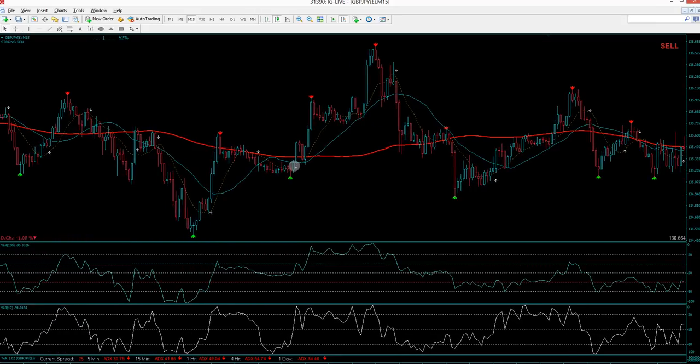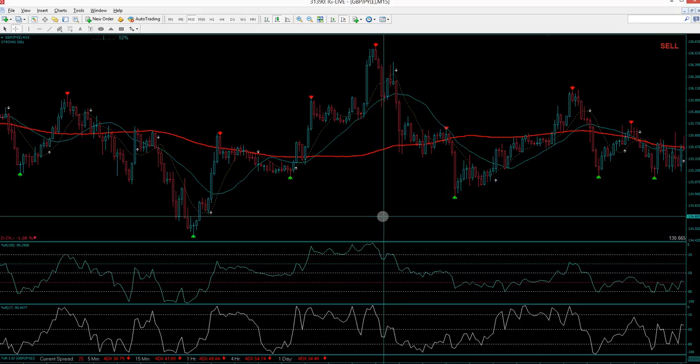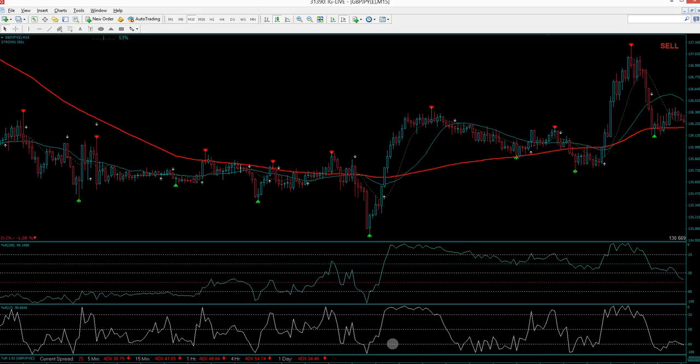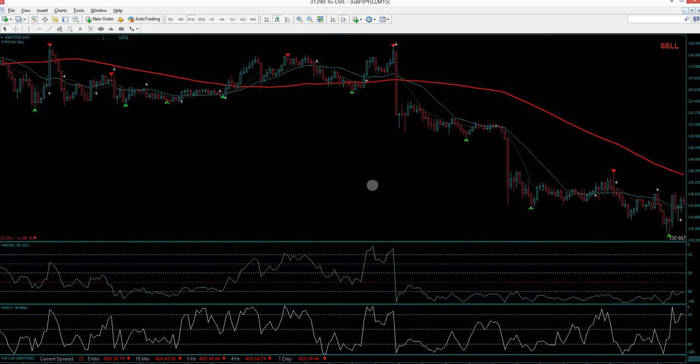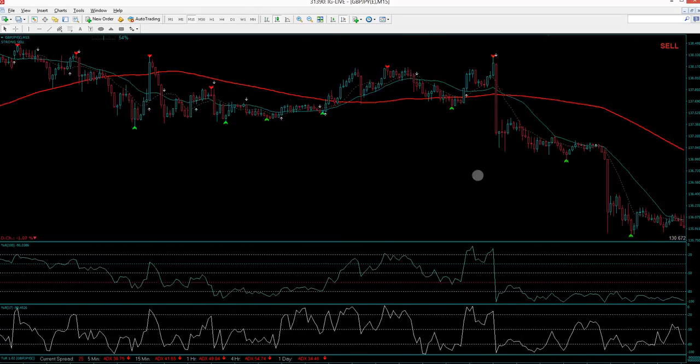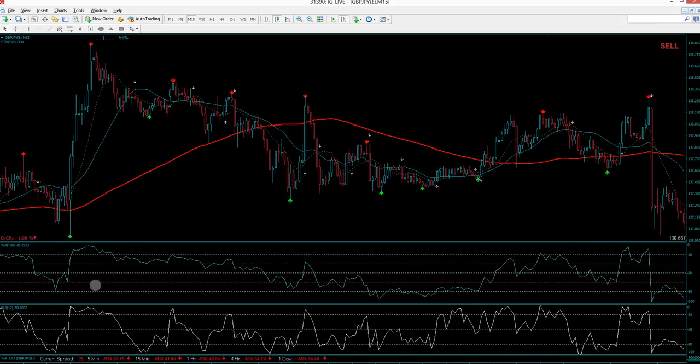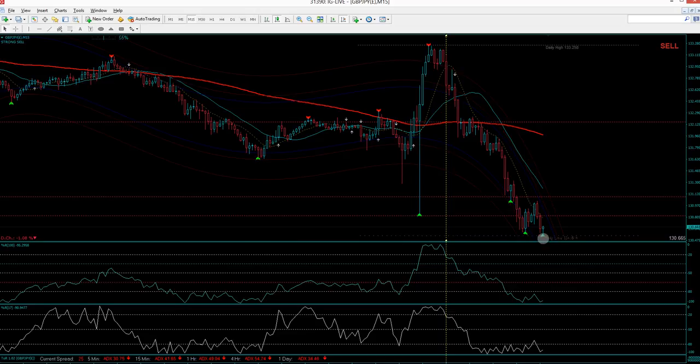So let's look for any simultaneous. This one looks simultaneous. Try this one here. This is simultaneous. It's both going down. Look, and it works. This is simultaneous. Both going up. And it works. Do you see what I mean? If it's not simultaneous, forget it. You're wasting your time. So that's why that trade just went belly up immediately.